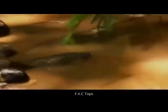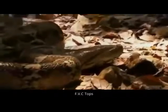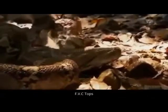Here he comes. I wouldn't like to go near this head. He's coming out on his own accord. There we go. Fantastic. And I just hope he'll just stay for a few minutes so I can photograph.